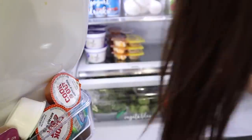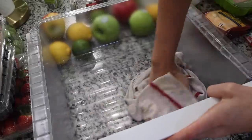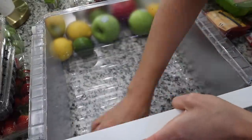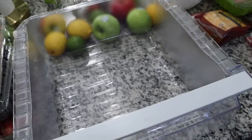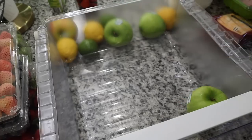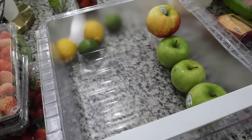So I gave that a good clean, and this just also made me realize how much more often I should be cleaning my fridge, because if you think about it, that's really, really gross, but at least I'm doing it, okay? At least I'm doing it. I forgot to mention that I'm just cleaning out everything or wiping everything down with all-purpose spray.